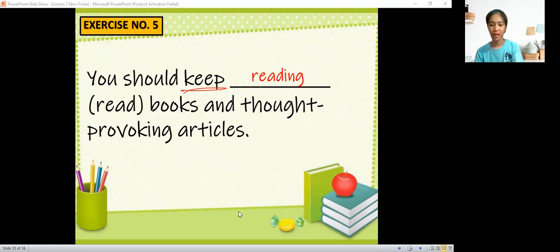What does the word thought-provoking mean? It means these are the passages or articles that let you think. Let your mind work. Let you feel curious. That's thought-provoking. Or any article that gives you a lesson in life and lets you reflect. Thought-provoking article.